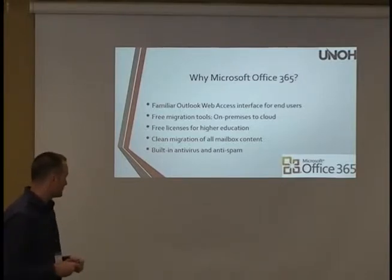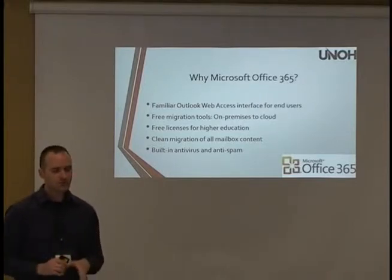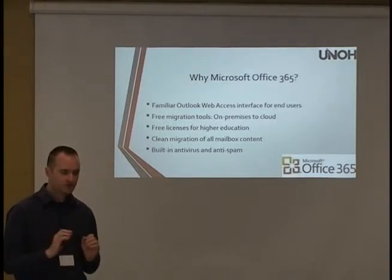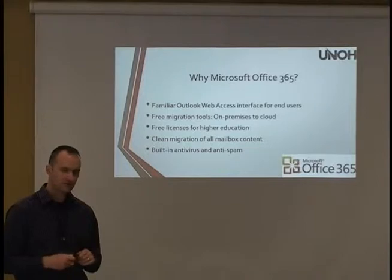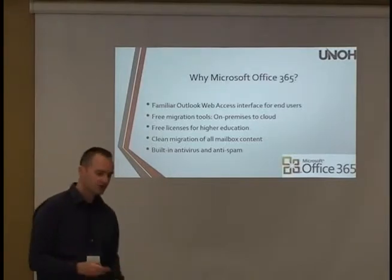Office 365 also has built-in antivirus and anti-spam controls. I'll talk a little bit more about them later, but if you're used to having an on-premises spam solution, be aware that you might be a little bit more limited with Forefront Online Protection for Exchange. It's a mouthful, but that's their antivirus, anti-spam engine.